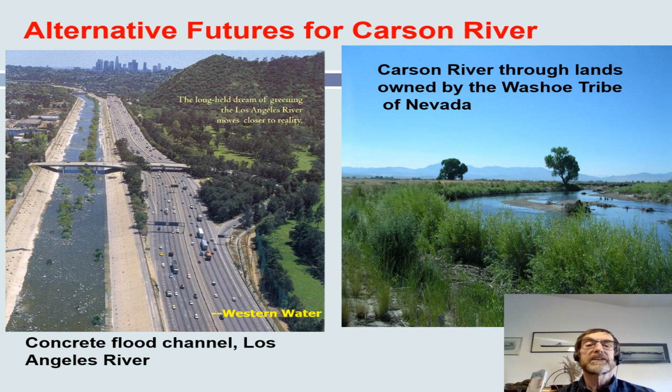Well, we've now circled back to the question that I posed earlier in the presentation: what future do we want for our river? You have the Los Angeles River on the left, the Carson River on the right in these two photos. The channel of the Los Angeles River is immense, and it does convey some flood protection, but there's no longer really fish or wildlife habitat in that river. Whereas in the photo of the Carson River on the right, which is actually Washoe tribal land, there's good vegetation along that river, good habitat, and certainly an opportunity for even more restoration and improvement of habitat in the future. So that's what we're up against, deciding what we're going to have.